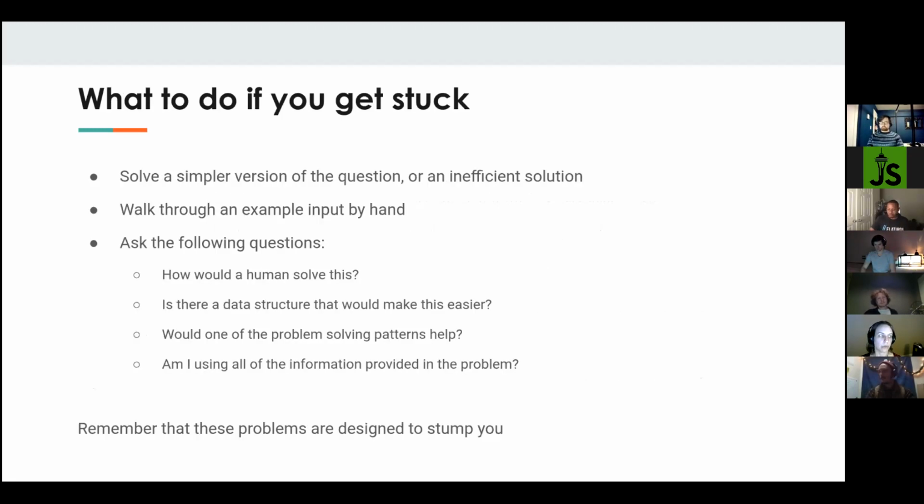Okay, so a very important topic is what to do if you get stuck. First thing is to remember that these problems are meant for you to get stuck. If these problems were easy, then they wouldn't be useful in differentiating between different developers' levels of skill at this type of interview. So things you can do are solve a simpler version of it or an inefficient version of it, whether that's only solving half of the test cases or solving in n squared time. If you can get something working, that's better than not getting anything.